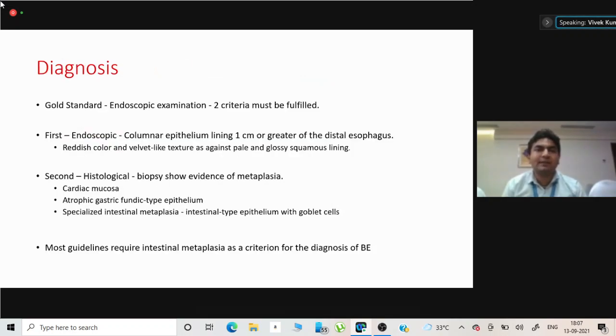Coming to the management proper now, we'll start with the diagnosis. Endoscopic examination still remains the gold standard for diagnosis of Barrett's esophagus. Two criteria must be fulfilled. The first one is an endoscopic criteria, wherein the columnar epithelium lining should be seen for a distance of more than or equal to 1 centimeter of the distal esophagus, which will be seen on endoscopy as a reddish colored velvet-like mucosa as compared to a pale glossy mucosa of the squamous lining.